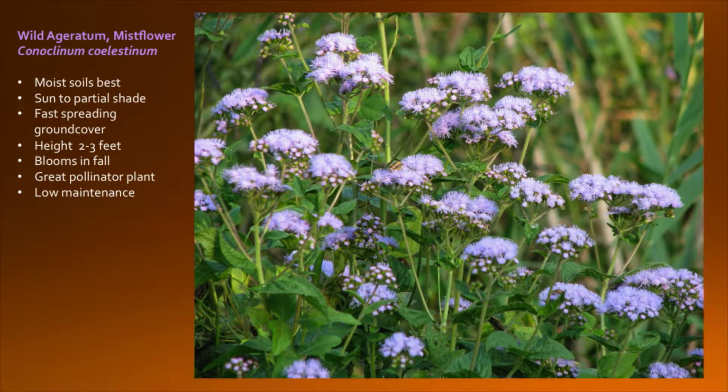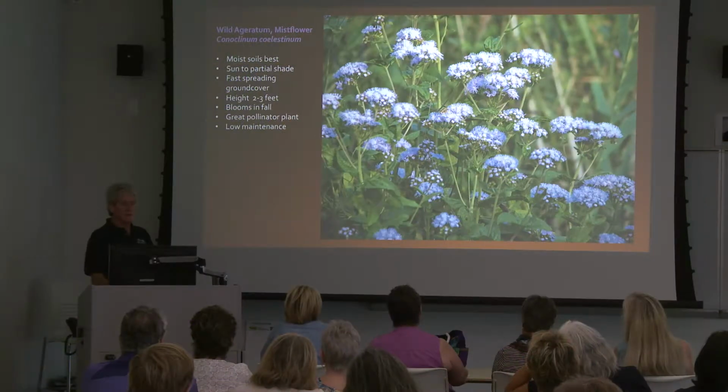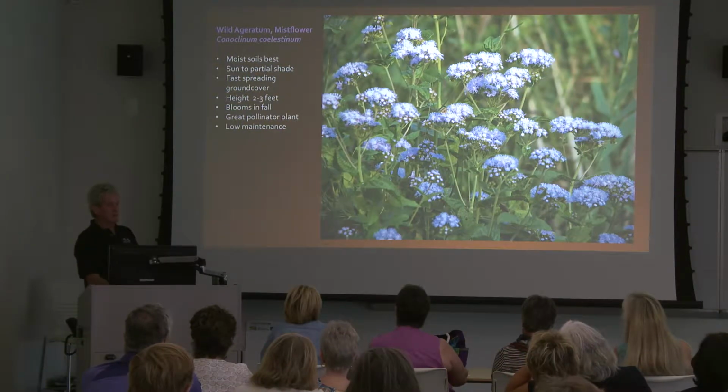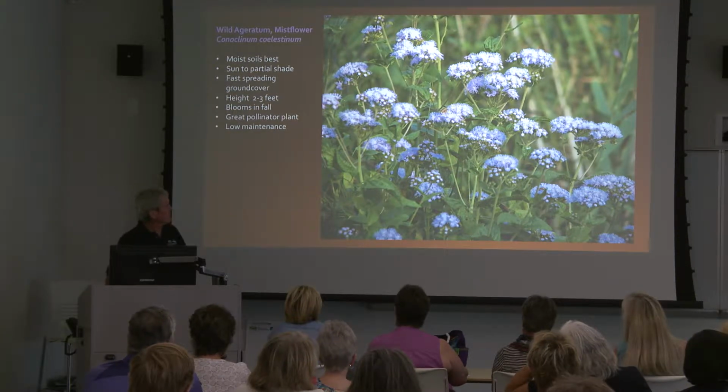Wild ageratum, you probably have been buying ageratum at nurseries for years, the domestic form. This is the wild one. If you drive around the alligator refuge in late summer, early fall, or some of the other wet areas around here, you'll see this growing along the ditch banks and on the shoulders of the road. It likes moist soils best. It's just a real pretty, quickly spreading, kind of a ground cover, kind of a tall ground cover.